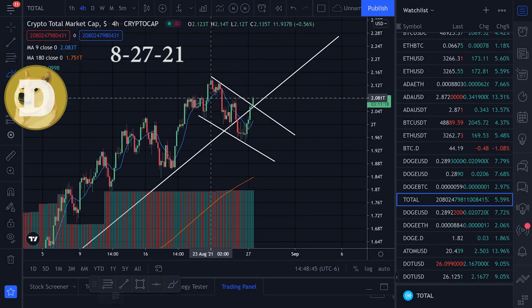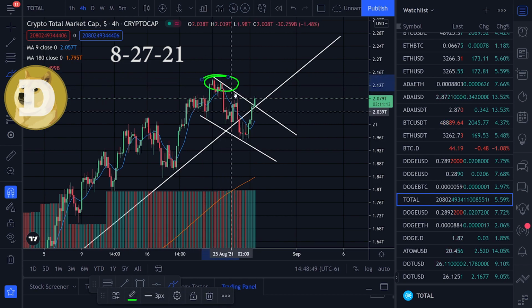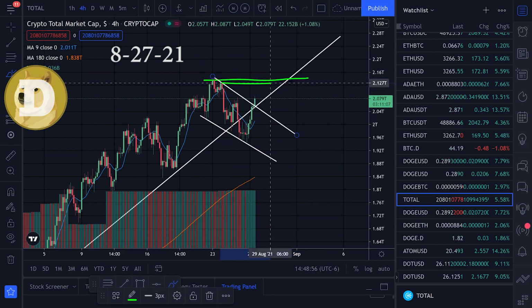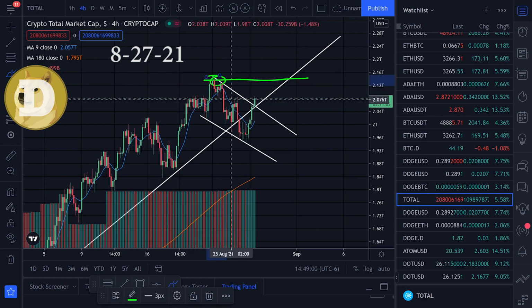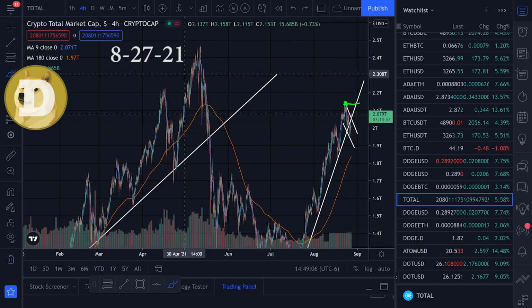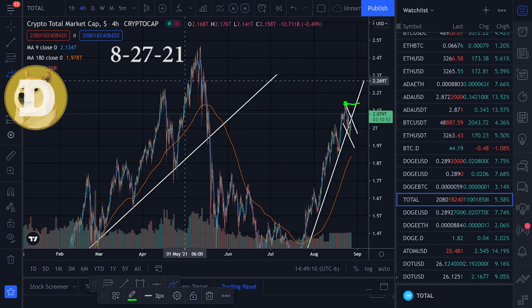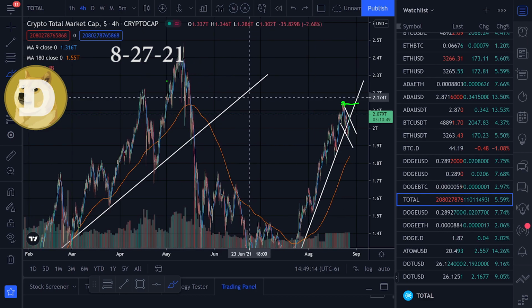So we broke this level right here. That's a good start. The next level we want to break is this one to get that continuation. Then we can get even more bullish, let's say something like that, or something somewhere around there. Pretty much we just want to break that previous resistance, and then we'll come back into the bigger time frame, and we can look at these previous resistance levels, something like that, or maybe something even right here. This is sitting around 2.26, this one's sitting around 2.47, something like that.